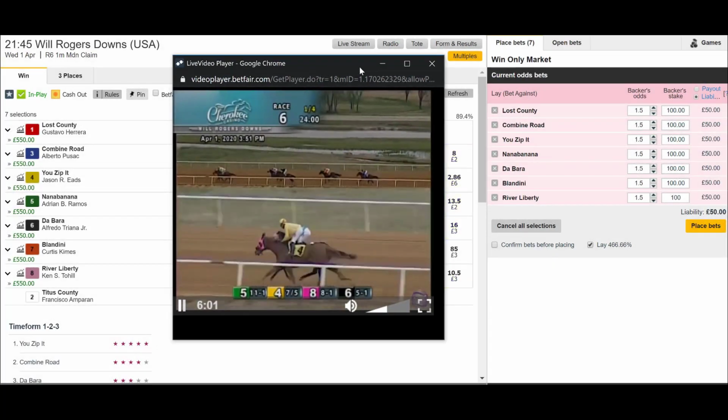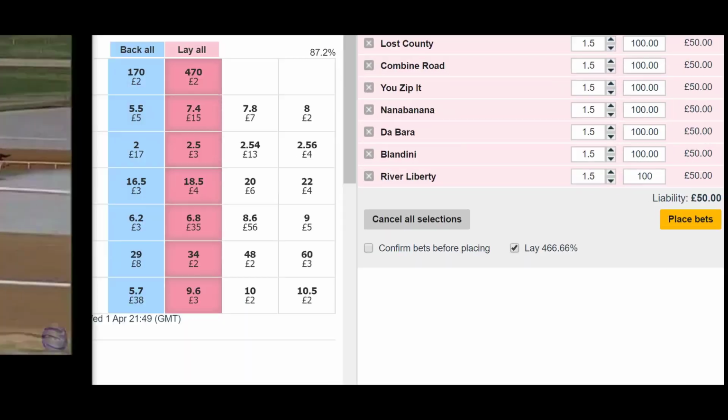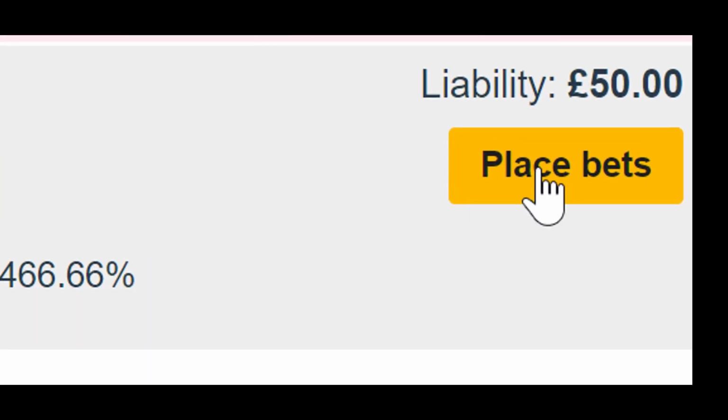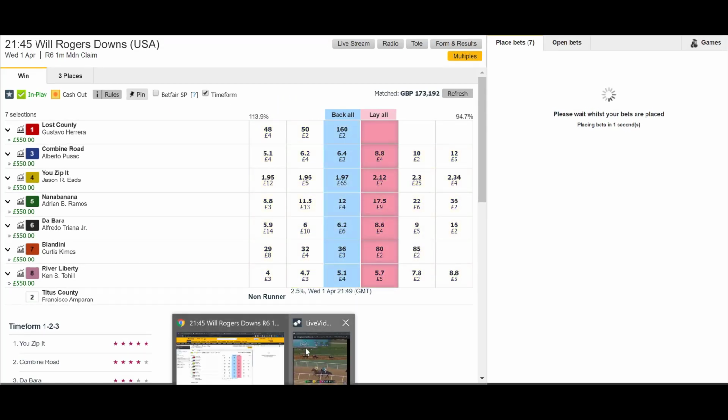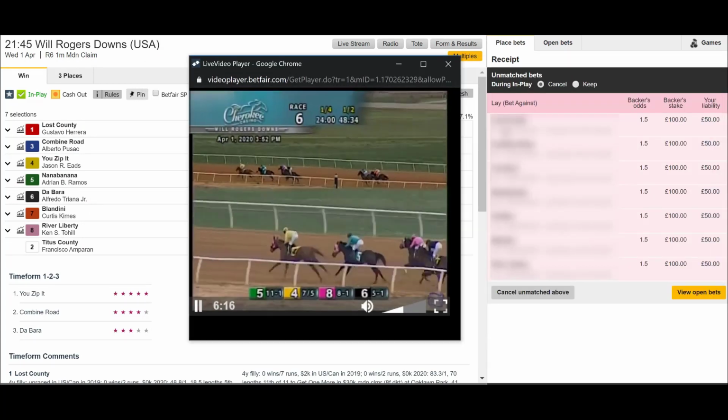And so, of course, one approach you can take is to wait and see if the race itself looks pretty competitive in play, and then pull the trigger in play, as we're going to do here with two horses really battling out there. So we just put the bets in the market.